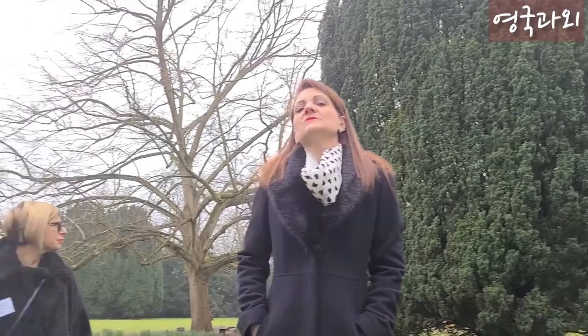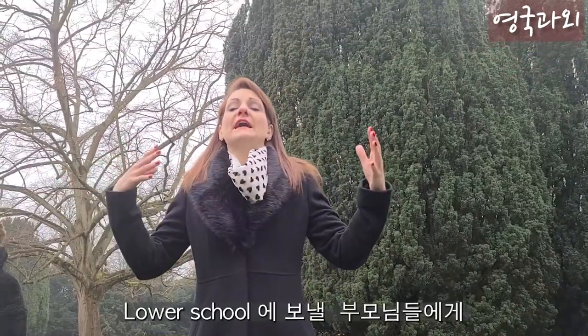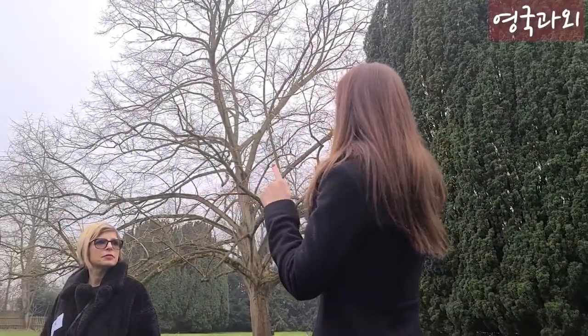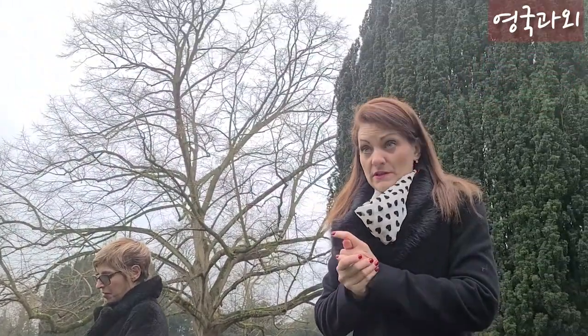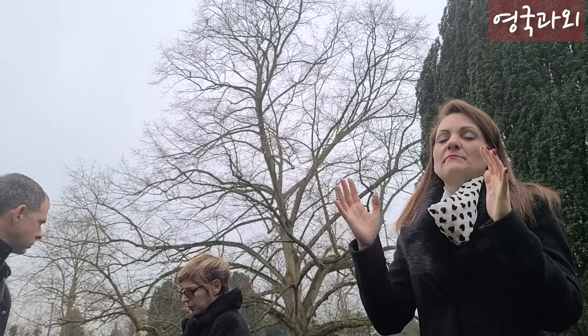The reason why I'm stopping here is to show you, for the parents that have children in the early and lower years, this is where we have forest school. One of the things I'd like to chat to you some more about, the early year and lower year parents, is that we have an immersive bilingual environment in these years.